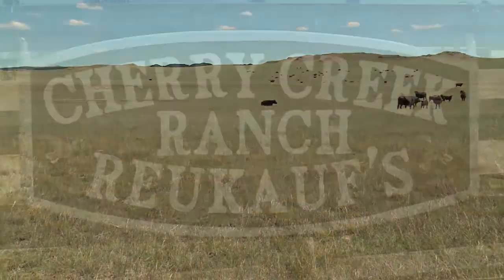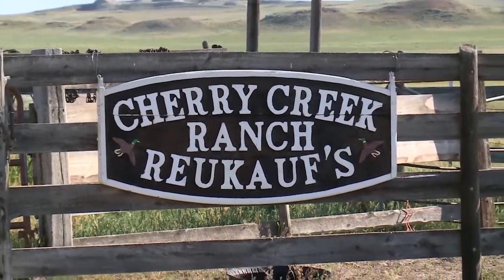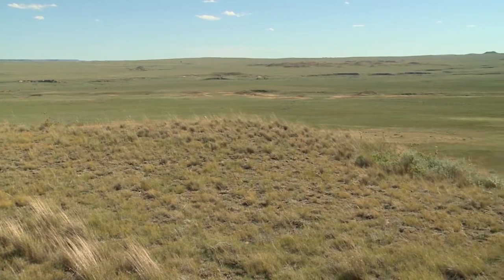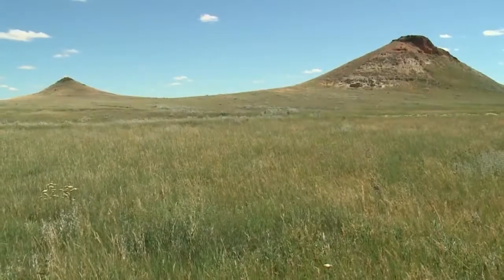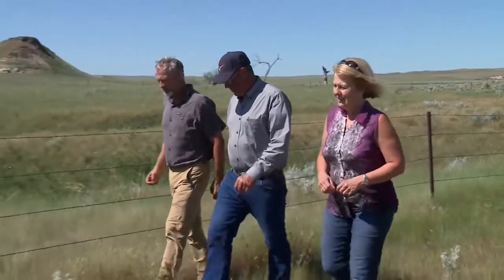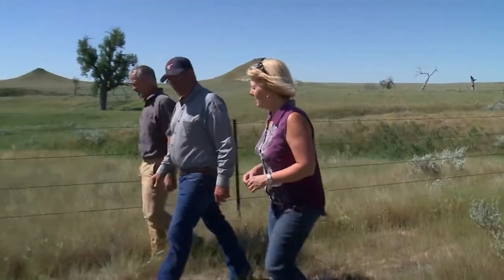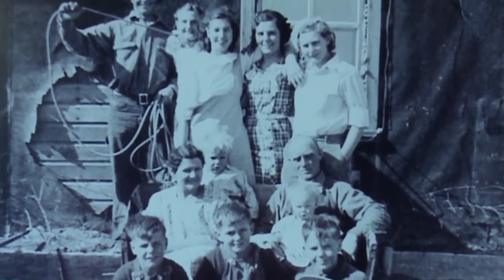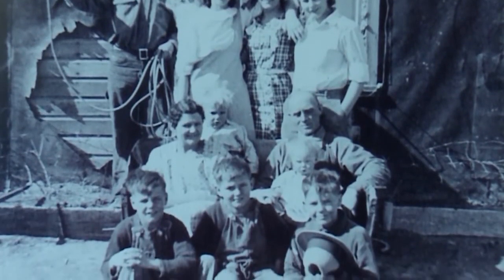In eastern Montana, Cherry Creek Ranch is a commercial cow-calf operation stretching across nearly 25,000 acres of both owned and public lands. Lon and Vicki REUKAUF's family has deep roots in this area. Although this part of Montana used to be packed with homesteaders, the REUKAUFs are one of the few original families still around. There's about 5 original families left here out of probably 250 homesteaders that began in that period from about 1900 to about 1916.